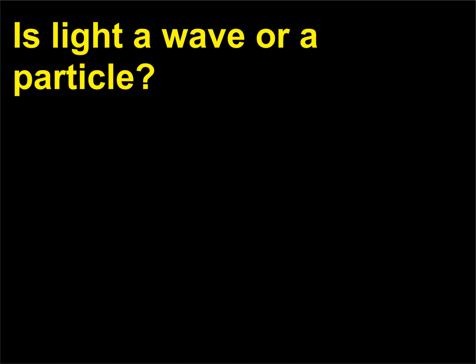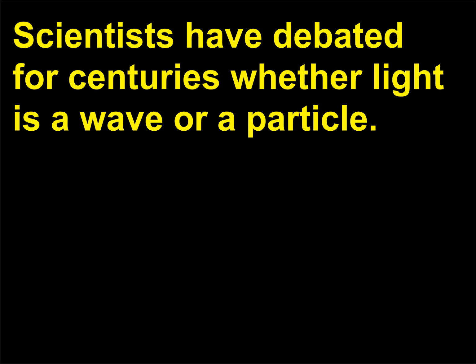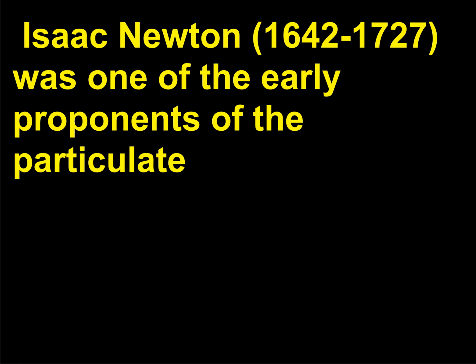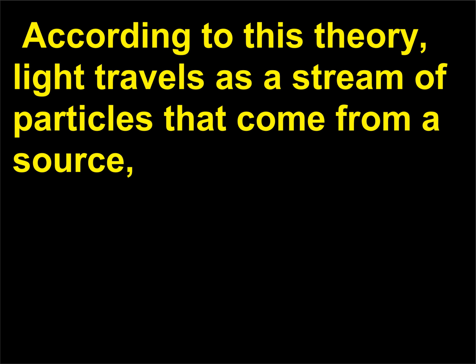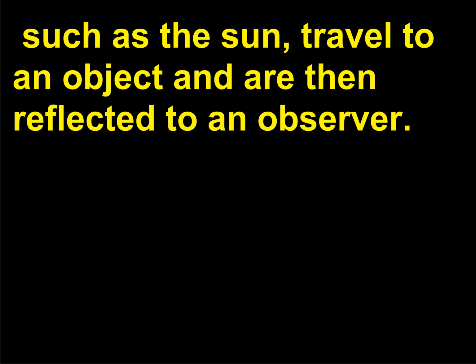Is light a wave or a particle? Scientists have debated for centuries whether light is a wave or a particle. Isaac Newton, 1642 to 1727, was one of the early proponents of the particulate or corpuscular theory of light. According to this theory, light travels as a stream of particles that come from a source, such as the sun, travel to an object and are then reflected to an observer.